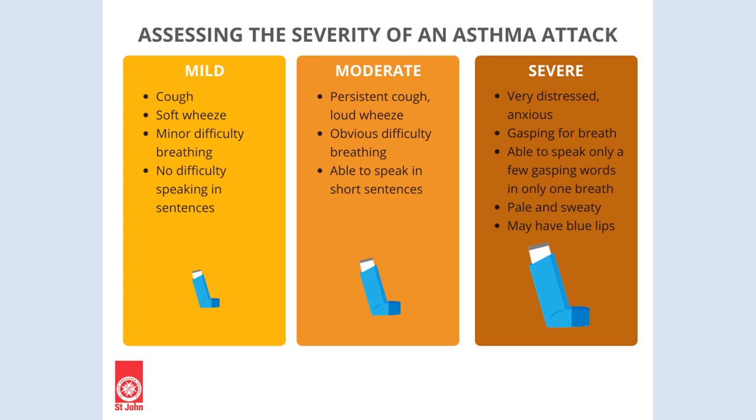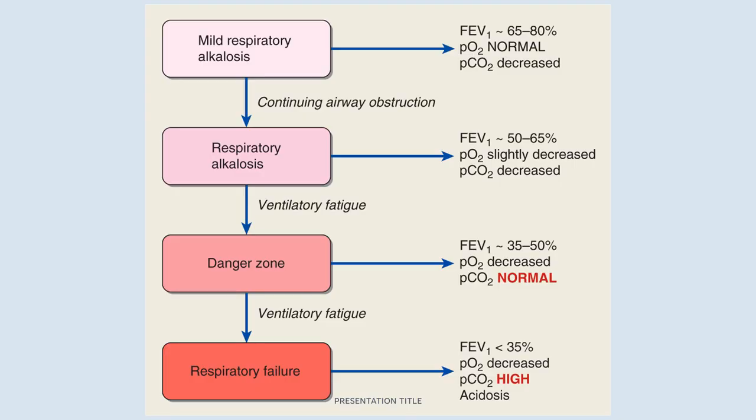With severe, they're very distressed, anxious, using accessory muscles, gasping to breathe, and can only say a word here and there. They may be pale and sweaty, and they may be cyanotic. If we don't intervene at this point, we're going to have respiratory failure and emergent intubation and mechanical ventilation. So we really want to make sure the patient doesn't get to this point, if we can intervene appropriately.